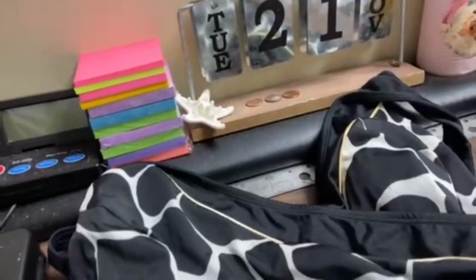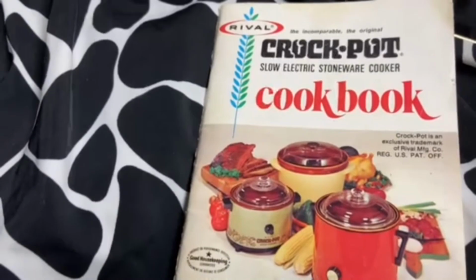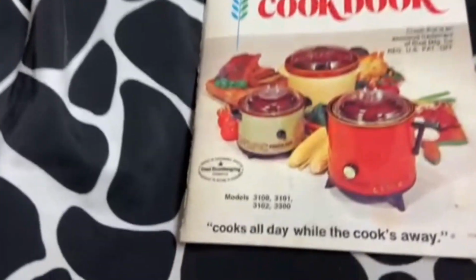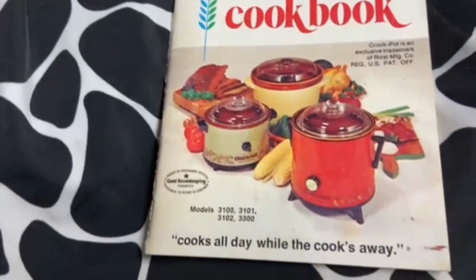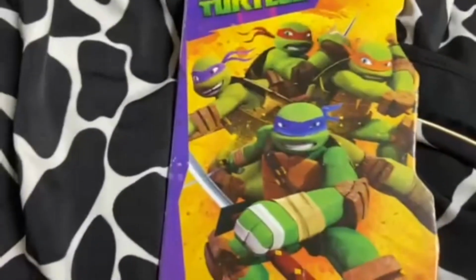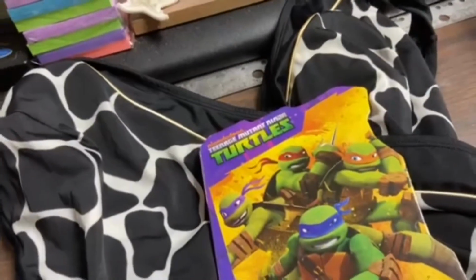And next we sold a Rival Crock-Pot cookbook. That sold for $7.99. It's a little vintage find, back in the day when the crock pots first came out. And next we sold a Teenage Mutant Ninja Turtle book. It's a little hardback book, a little vintage find, and that sold for $4.99.